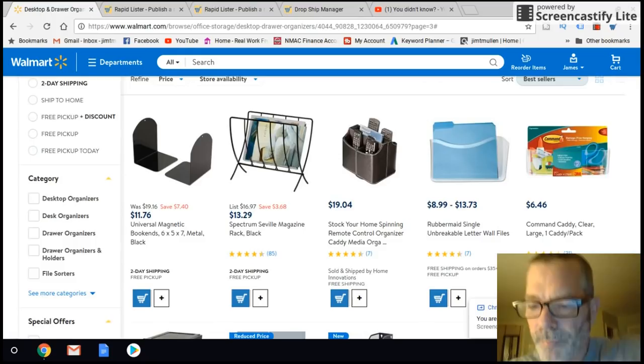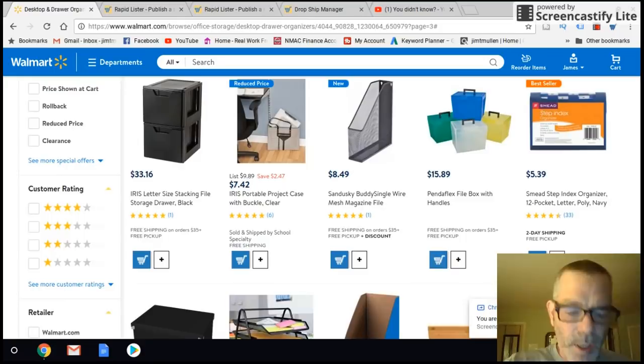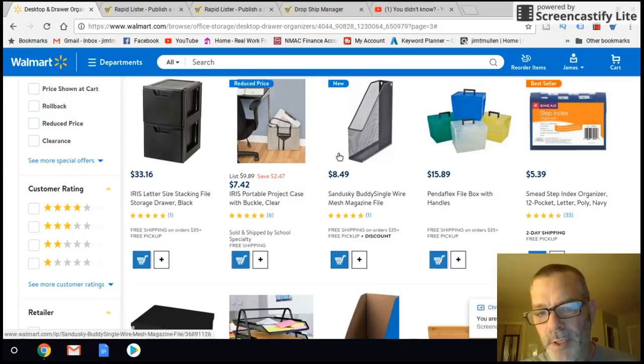So we go down to the next one. $33 for this one. Then it's plus the $6 shipping. All right, it's only got the one review, so I'm not going to. This one has 5 stars. What the hell is it? It's a portable project case. Don't know what it is, but it's sold by School Specialty, so I'm not going to worry about it. This one has 1 review, even though it's 5 stars. But see, everybody has one of these things on their desk, so I'm listing it.